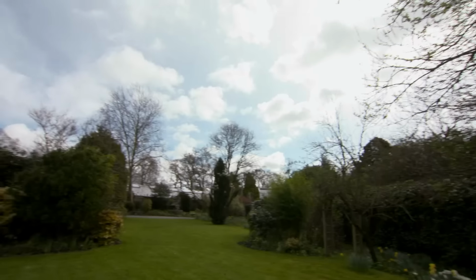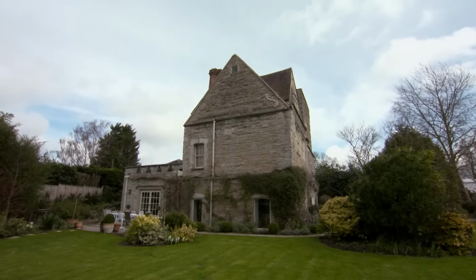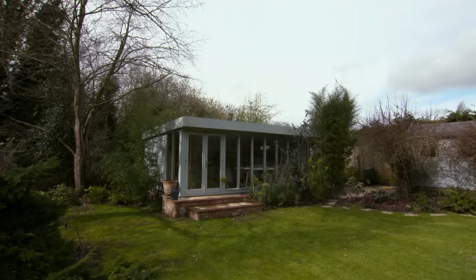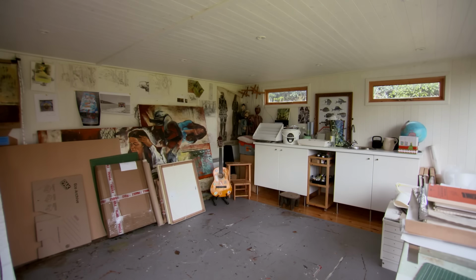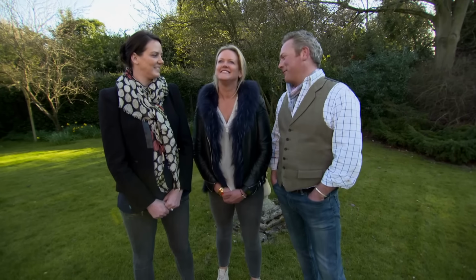Outside, the property is surrounded by beautiful, level lawn gardens to the front and side, with a number of seating areas. There's also a purpose-built art studio, which I imagine Mickey would make use of as a garden room or entertaining space in the summer. So make us an offer, then, on our final offering, our gorgeous, wonderful mystery house.